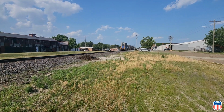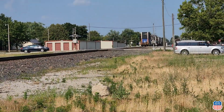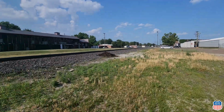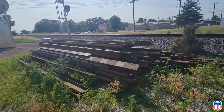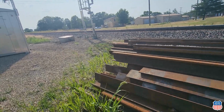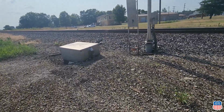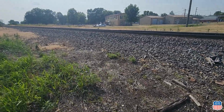Very long. He's heading to Avon, Indiana. Second Union Pacific today that I've caught. But let's see here. If I can jump up over here real quick, see if I can get this.